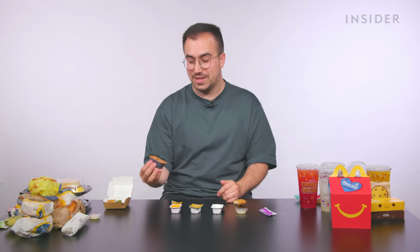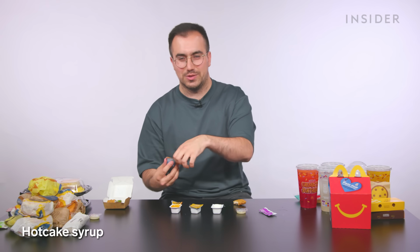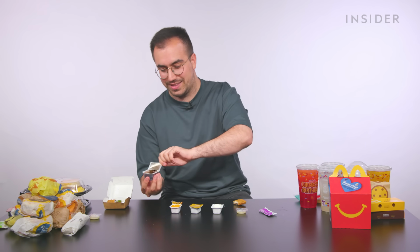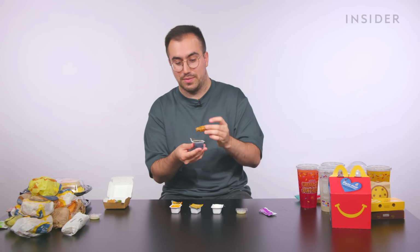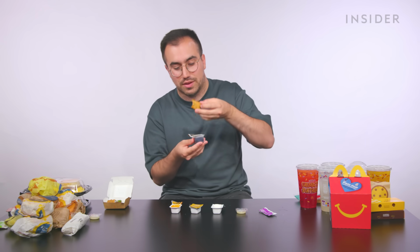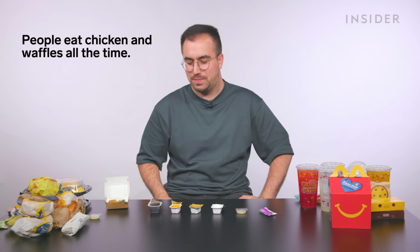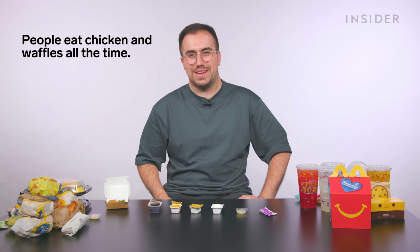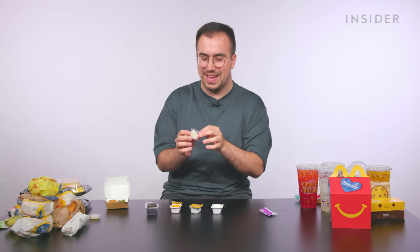Also on the breakfast condiments list, we have hot cake syrup. I guess maybe legally they're not allowed to call it maple syrup, so hot cake syrup. I mean, people eat pancakes with bacon and maple syrup, so why can't chicken nuggets and maple syrup go together? Okay, I thought I'd invented something special there, but no, it turns out I cannot claim that combination as my own. It's butter. They have butter on the menu.